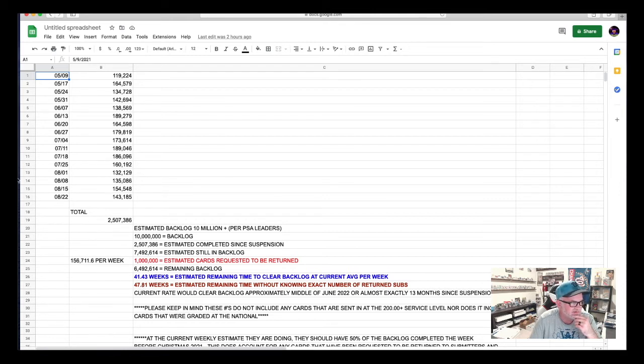Because obviously 63, almost 64 weeks is going to be more than 13 months. But if you take this one and this one, 57 weeks, that gives you the 52 weeks for the year and then 5 additional weeks. So that's why I said almost exactly 13 months. So I calculated this based off of this number with the deducting of the 1 million.